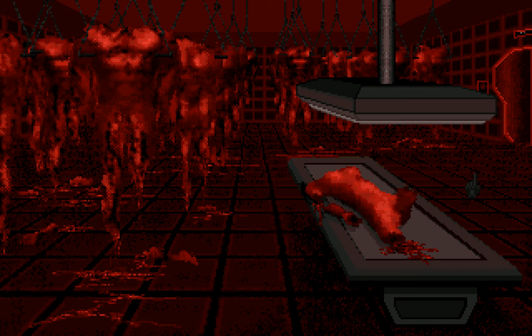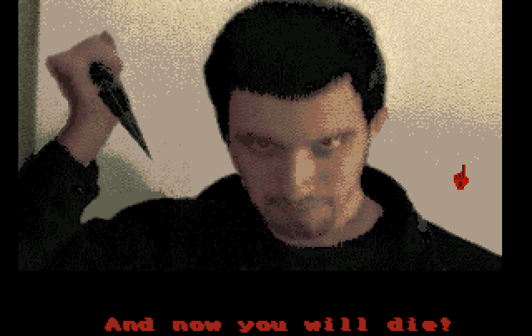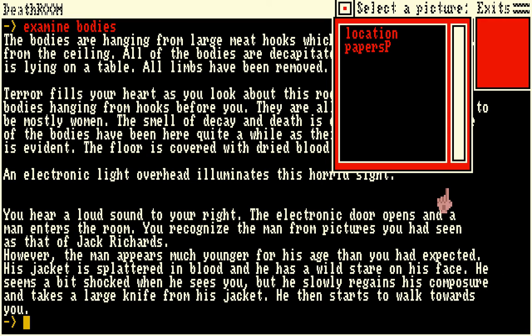You hear a loud sound to your right. The electronic door opens and a man enters the room. You recognize the man from pictures you had seen as that of Jack Richards. However, the man appears much younger for his age than you had expected. His jacket is splattered in blood and he has a wild stare on his face. He seems a bit shocked when he sees you, but he slowly regains his composure and takes a large knife from his jacket. He then starts to walk towards you.